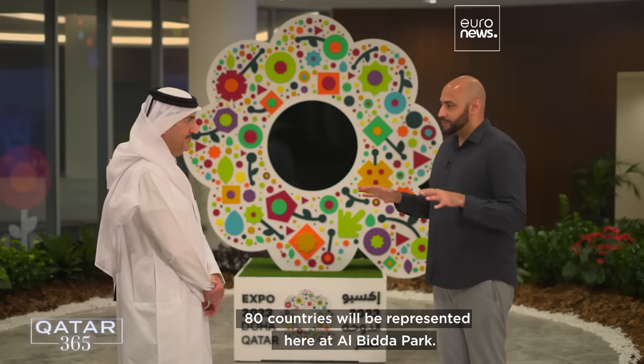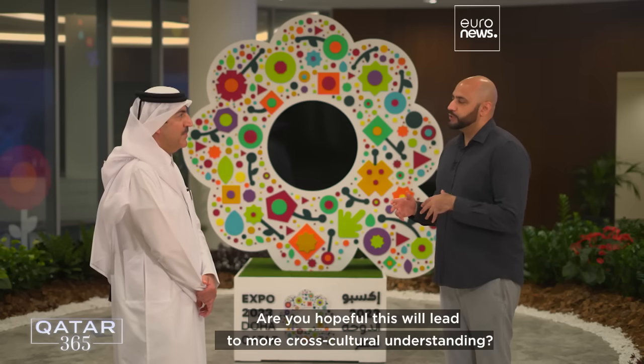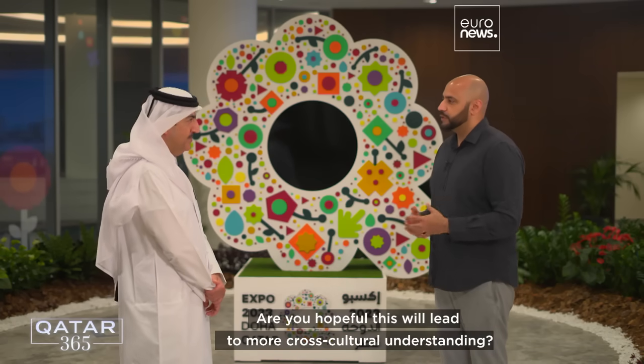80 countries will be represented here at Al Bida Park. Are you hopeful this will lead to more cross-cultural understanding?